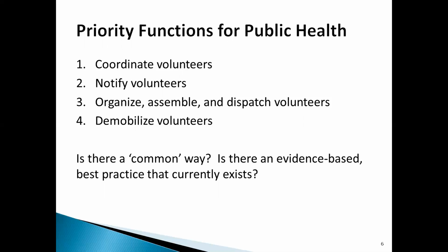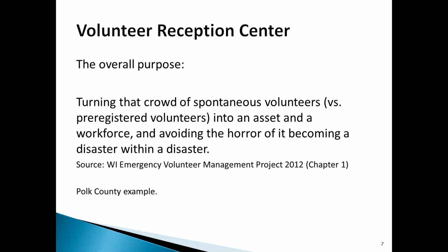Again, is there a common way? Is there an evidence-based best practice out there that currently exists to carry out these important functions? The answer is yes, and that system is the Volunteer Reception Center. So directly out of the Volunteer Reception Center course, the overall purpose of a VRC is turning that crowd of spontaneous volunteers into an asset instead of a liability.